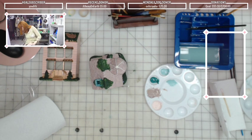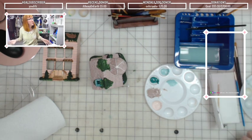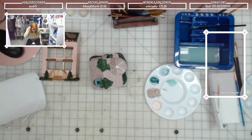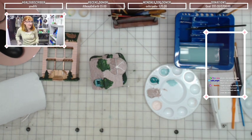Did I lose my paintbrush here? Because I had the spongy one. I think I accidentally flipped it off the table and it's killing one of those flies.